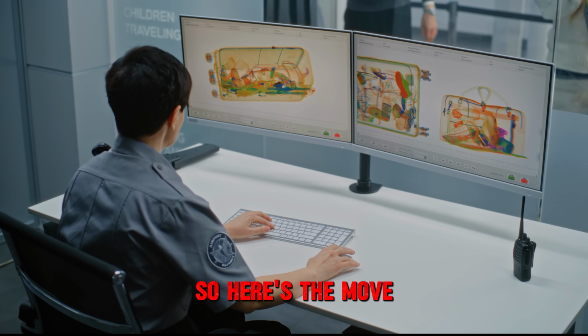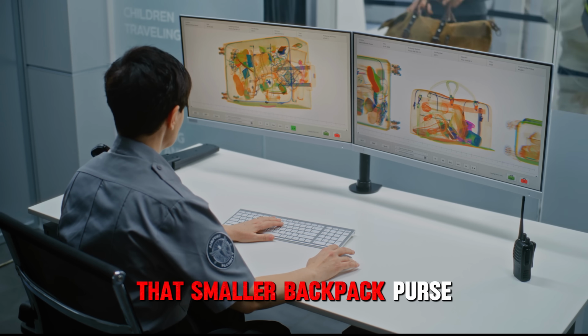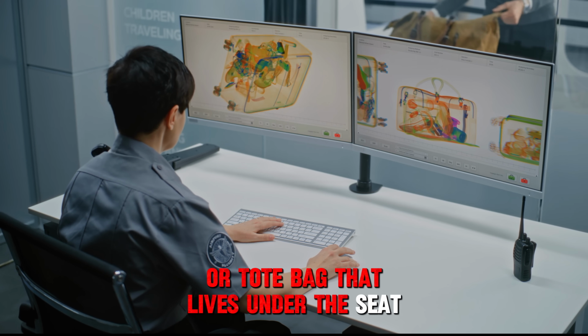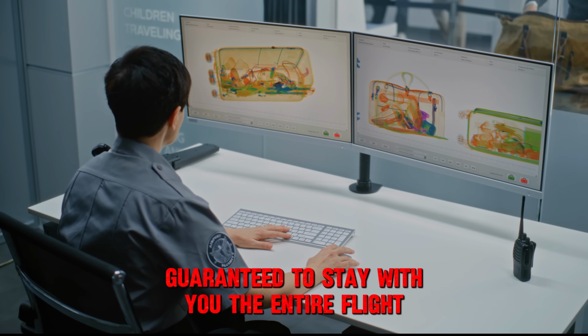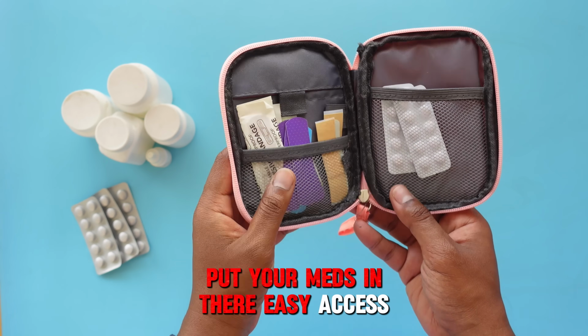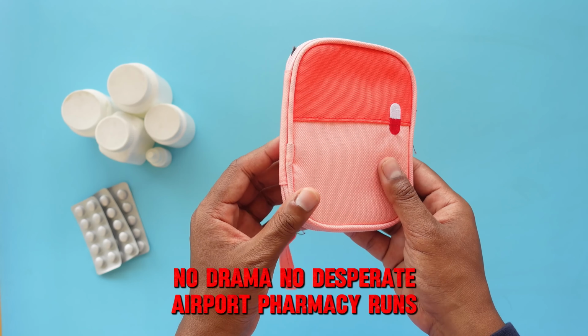So here's the move. Always pack your medications in your personal item. That smaller backpack, purse, or tote bag that lives under the seat in front of you, that's the only bag guaranteed to stay with you the entire flight. Put your meds in there. Easy access. No drama. No desperate airport pharmacy runs.